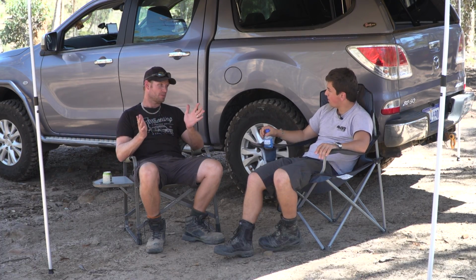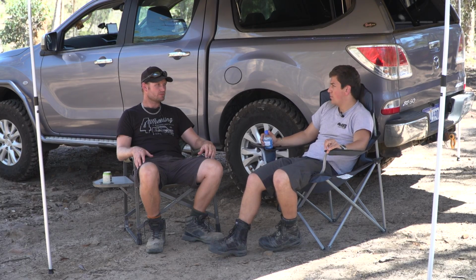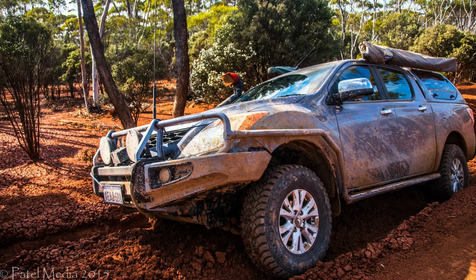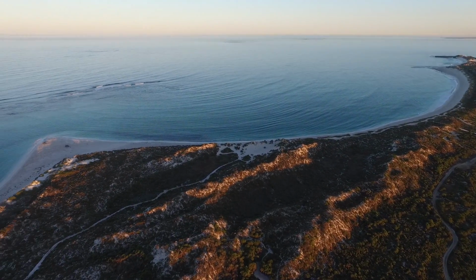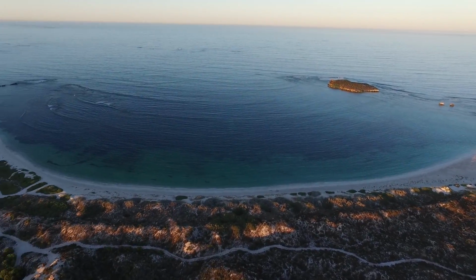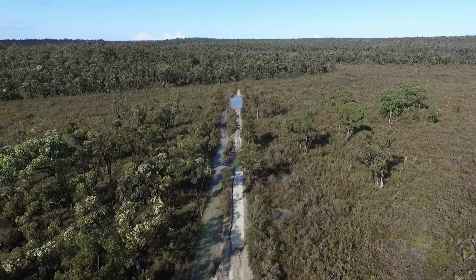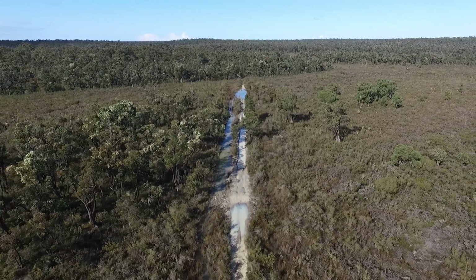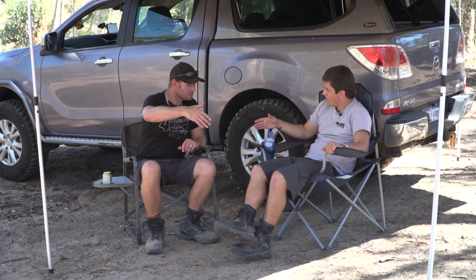Your top three trips in this vehicle? The longest trip and one of my favorites was the Holland Track back in September last year. That was great fun. Went from Hyden all the way through to Kalgoorlie. Second one, recently we went to Sandy Cape during the school break. It was a good, fun overnight trip, just out on the beach, beautiful weather, beautiful warm water. And the third trip, Adelaide Road in the southwest, near the Blackwood River. Well, thanks for having the vehicle on.